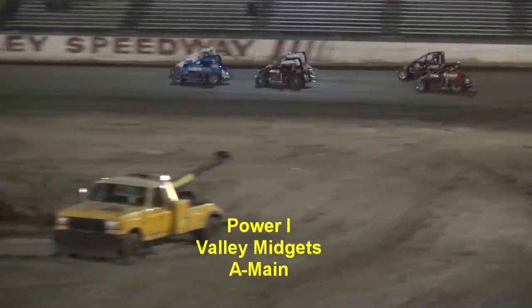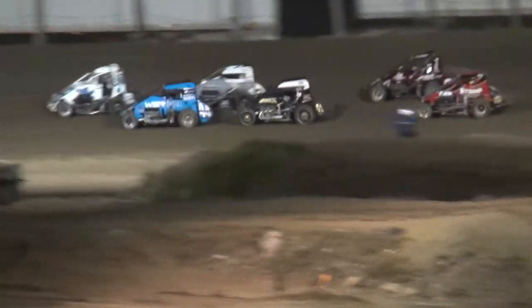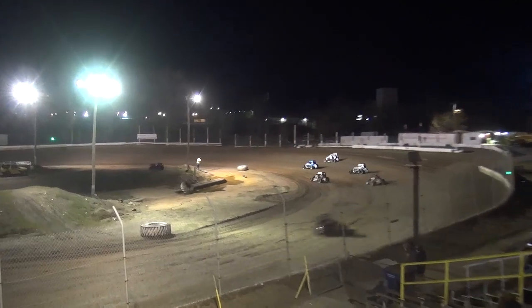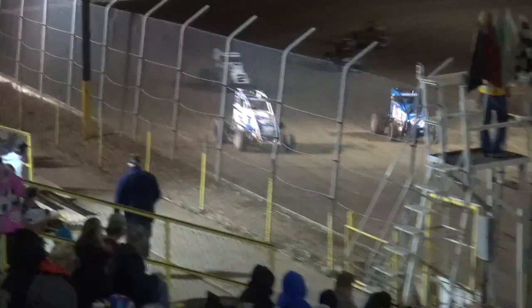Second row inside the 41, Brad Wyatt. Outside of Brad, A.J. Gilbert, the number two. Third row inside the 15H, Tony Hudlin. Pat Schutte in the 7S. Merle Lamb in the 15L. And Chris Schofield in the 7X. Here we go. The first lap is awesome. We're racing midgets here at Valley.